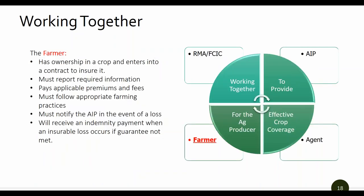Last, but certainly not least, and most importantly, we're going to talk about the farmer. The farmer has the ownership in the crop. They enter into a contract to insure it. Now, the farmer is obligated to report the required information, again, such as production, acreage, and whatever they choose on the application. They must pay the premium and the fees, follow the appropriate good farming practices, and then at the end of the season, notify the insurance provider in the event of a loss. They may receive an indemnity payment when the insurable loss occurs if guarantees are not met.